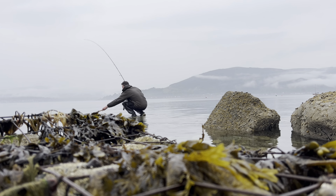Not the biggest, but it's a sea trout. Again, not the biggest, but it'll do. So we'll get this guy back. Here we go, in again. Another sea trout. They're on the feed tonight. There we go, guys. Another small sea trout, but we'll get it back quickly. And it's off. Brilliant.